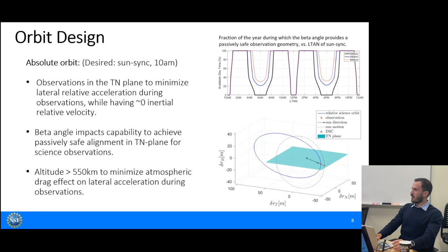In this mission specifically, the orbit design is kind of cool, and has been mainly developed by Adam, because absolute and relative orbit design intersect. As I was mentioning, we have this requirement of having zero lateral relative acceleration during observations while having almost zero inertial relative velocity. This imposed a requirement, which you can see in the plot on the bottom right, of having the two spacecraft align on the TN plane while looking at the sun. On the other hand, in order to have that alignment in the TN plane while guaranteeing passive safety, this imposes a constraint on the beta angle of the absolute orbit.